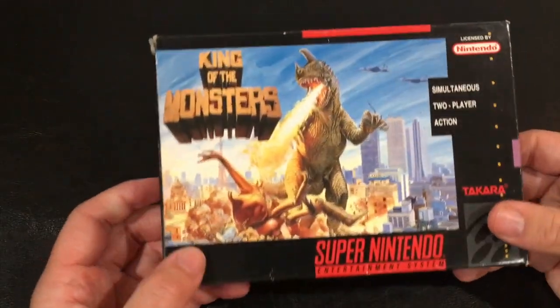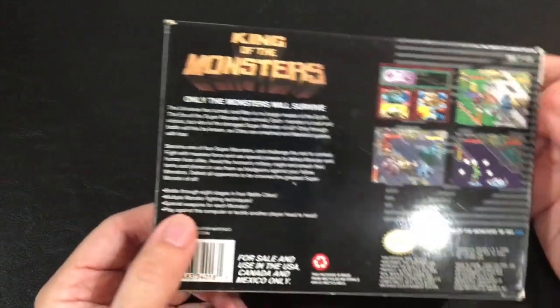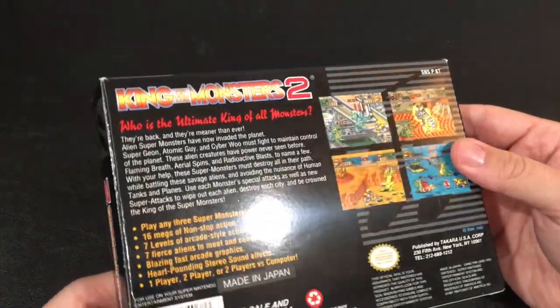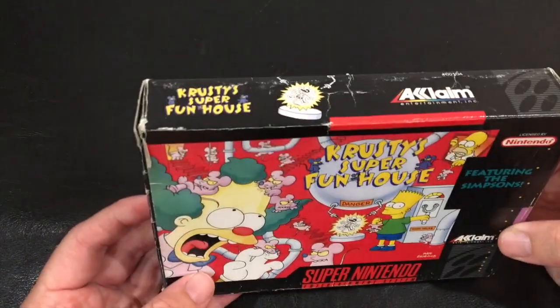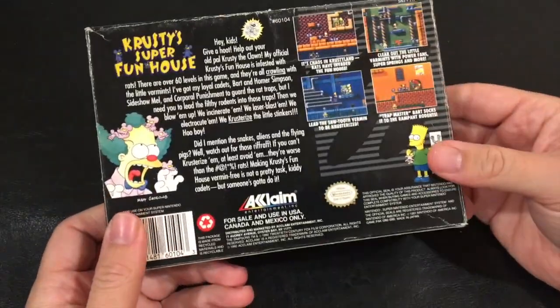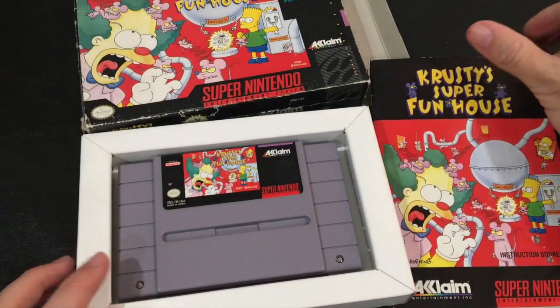King of the Monsters. This is another loose box. I'm looking to get the game and manual hopefully sometime soon. Also, we have King of the Monsters 2. Thankfully, I do have the game for this one, but I will need to get the manual. This is kind of like a good fighting game. Krusty Super Funhouse. What I heard was one of the better Simpsons Super Nintendo games. Need to try this one out still though, but I have it complete.